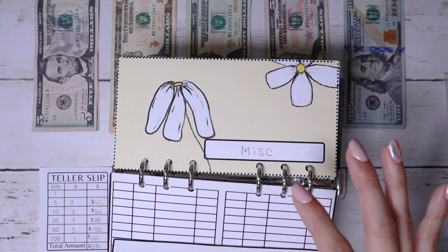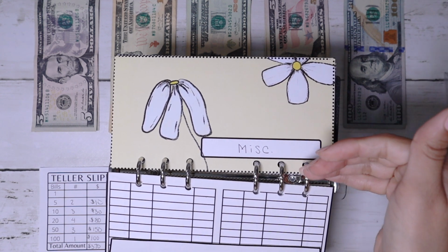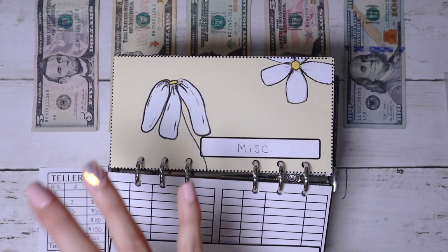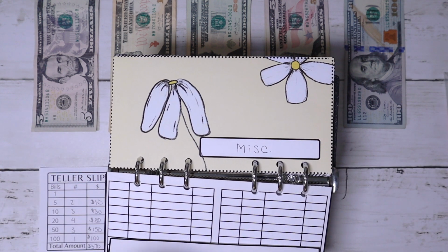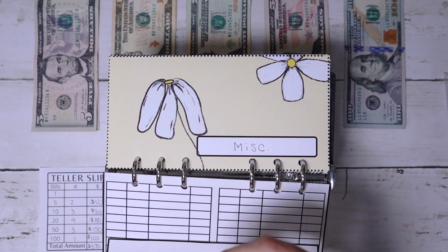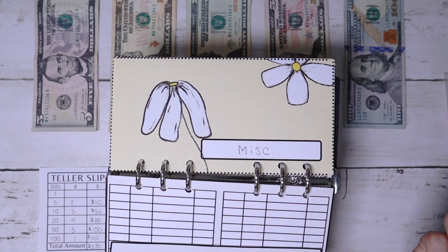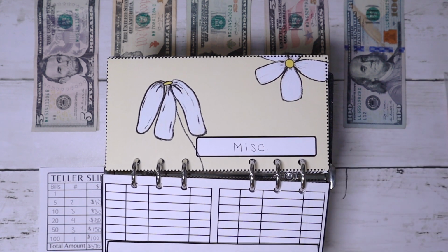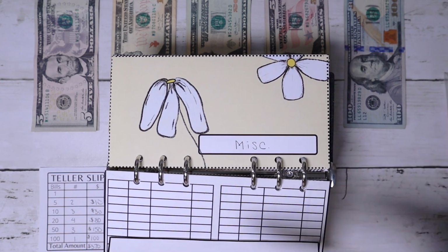I included a miscellaneous, and this is new to me, but I see the importance of that because I was looking at my past transactions on my expense tracker, and I did see that I was buying random things. So I went to the farmer's market and I got flowers that wasn't grocery. It was some other spending.